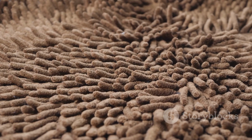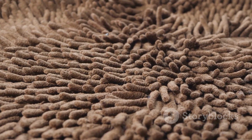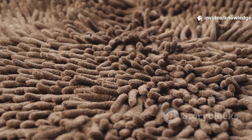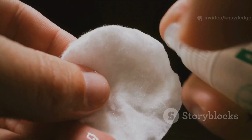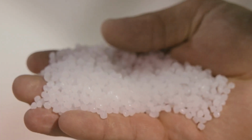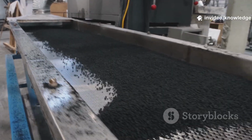Most microfiber cloths are created from two main plastics, polyester and polyamide, which you might know as nylon. These plastics are chosen for their strength, flexibility, and ability to be spun into incredibly fine threads. Think of these as the building blocks for your cleaning superhero. Without these tiny pellets, microfiber simply wouldn't exist. The magic starts with these plastic pellets. They're the raw ingredients waiting to be transformed.